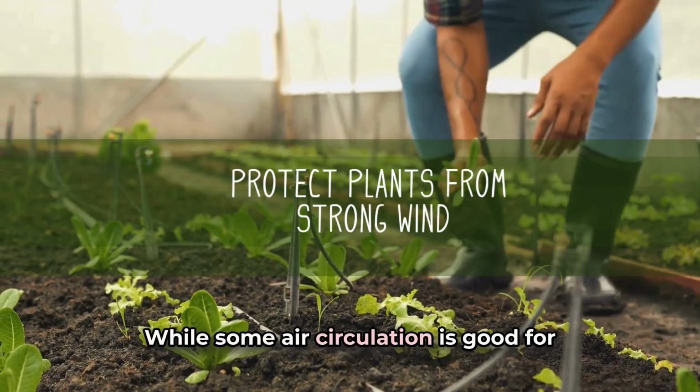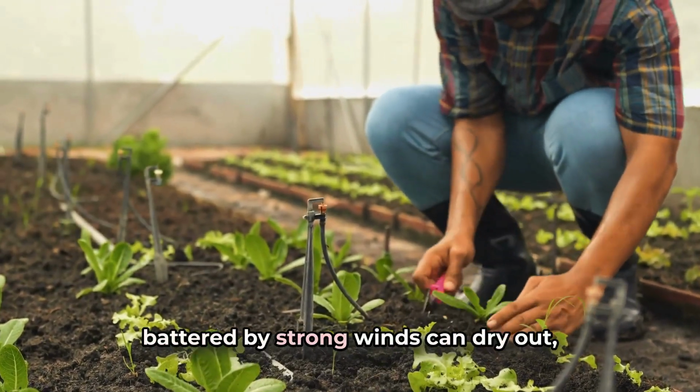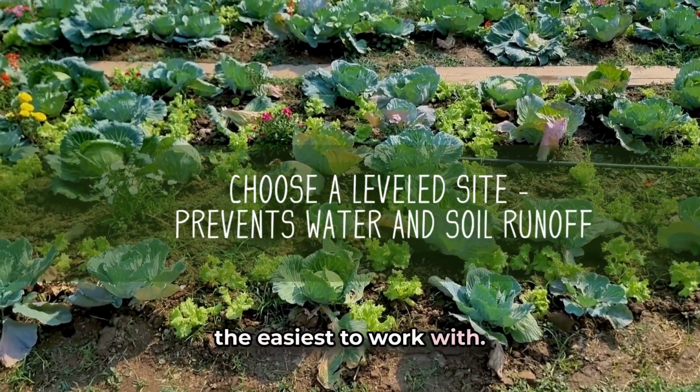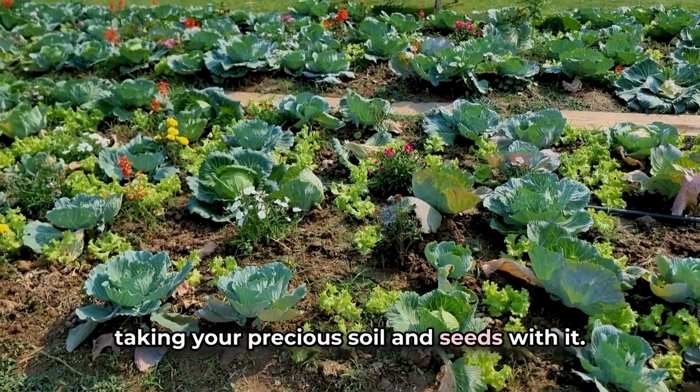Consider wind protection. While some air circulation is good for preventing fungal diseases, a spot that's constantly battered by strong winds can dry out, stress, and even damage young plants. A fairly level site is generally the easiest to work with. It prevents water from running off too quickly and taking your precious soil and seeds with it.